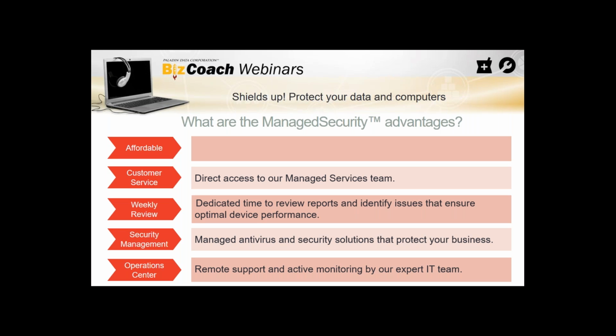Remote support and active monitoring by our expert IT team. I guess I'm an expert. There's a lot of things that I've learned and still a lot more that I do need to know, but we do a great job at what we do. And again, I've got a team of level 2 engineers if I run into something that I haven't seen before. And when it comes to antivirus, the bad guys are always writing things, so it's kind of common to see new things pop up. Sometimes it's a different variation on the same virus theme, like version 2 or 3. They'll tweak it a little bit, so I may need to get a little bit of help. But they've got my back, and I've got yours. So you're always safe with us here at Paladin with our managed security.